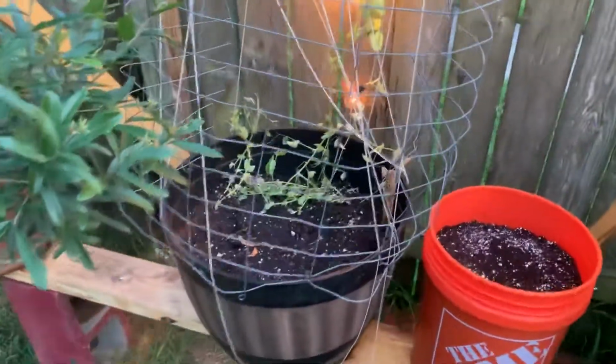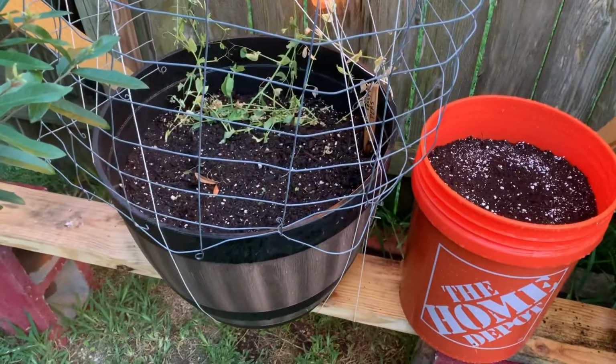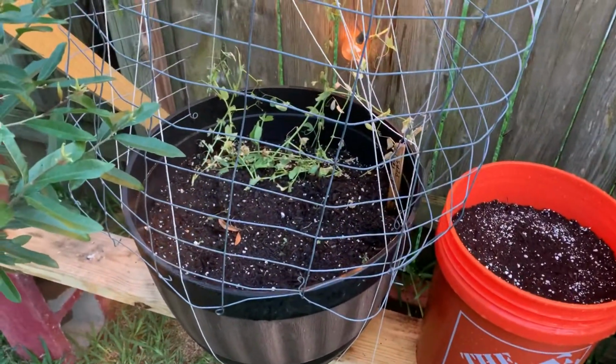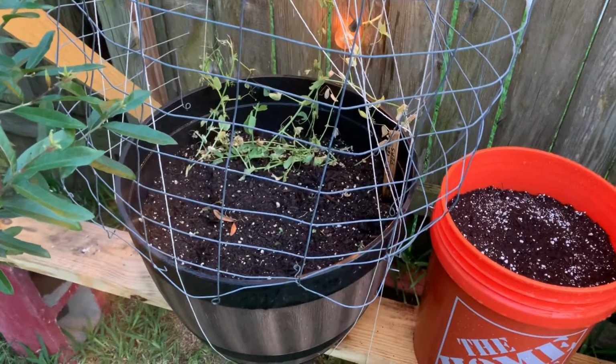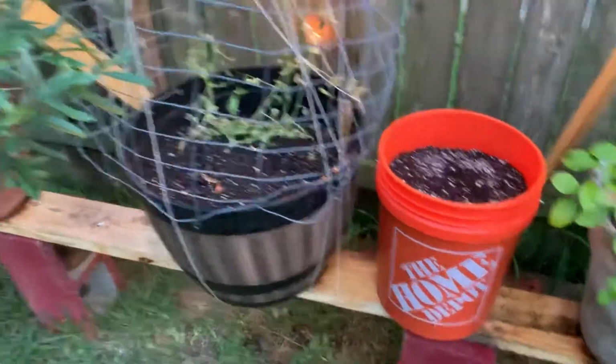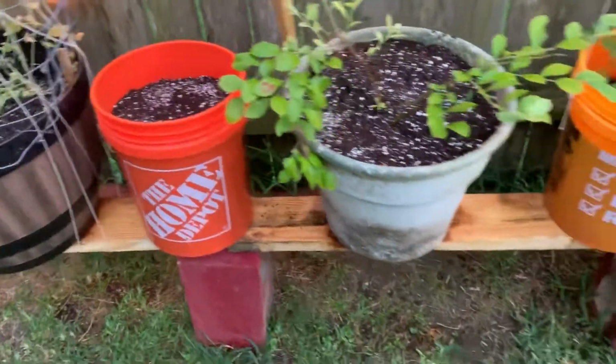So the chickens got to almost all of the peas. So we've planted some more. We'll see how they go. Sugar daddies this time. But we had to put some fencing around that. Got some more stuff planted. Blueberry.